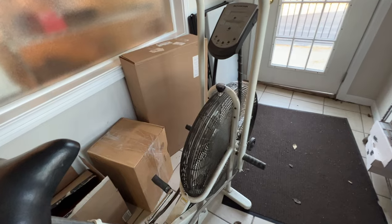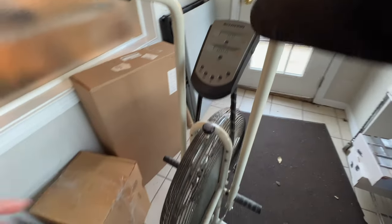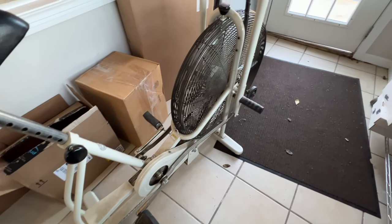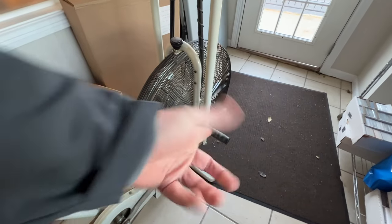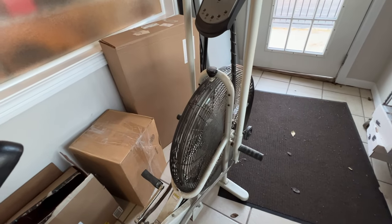Obviously, with this being free, I couldn't get it fast enough. And everything works on it. The display works on it. I was absolutely thrilled to get this. And it's got wheels on the front, so I could just lift the thing up, wheel it right out, throw it in the back of my car, and it's good to go.